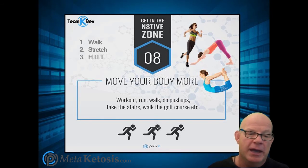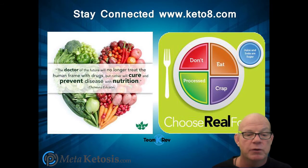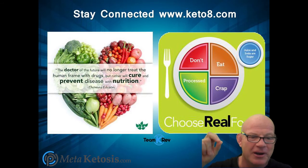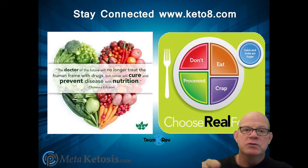And I think Thomas Edison said it best when he said, the doctor of the future will no longer treat the human frame with drugs, but rather cure, he used the C word, cure, and prevent disease with nutrition. Eat good food, eat real food, and it says it best on this slide over here. Don't eat crap. Juice and soda are just sugar. Choose real food. Choose life, folks.